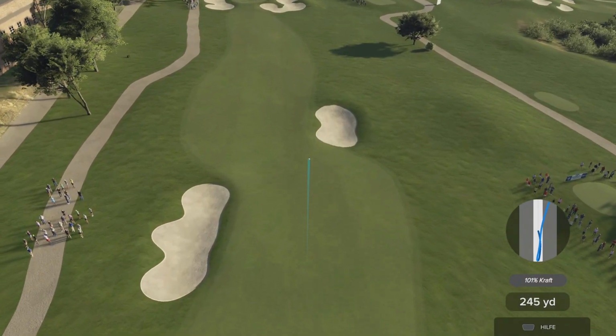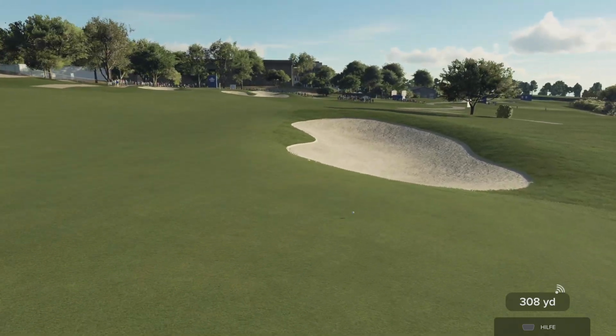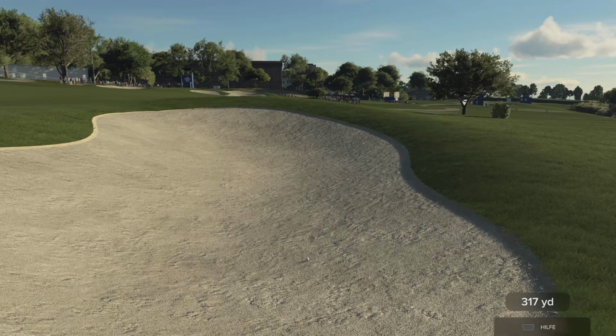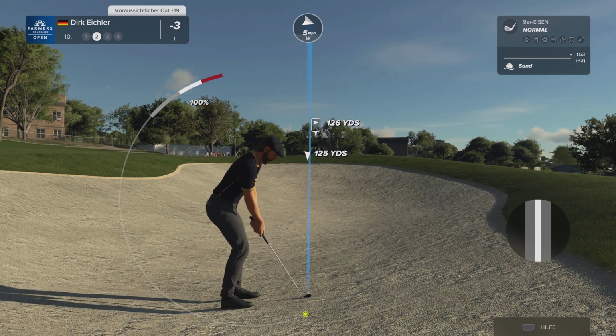It's heading to the rough for mine. Oh, in the fairway bunker. These are always the tough shots.